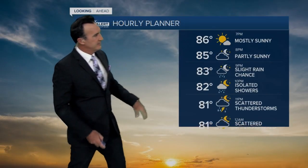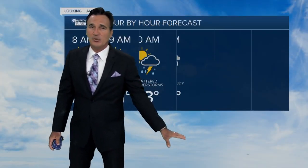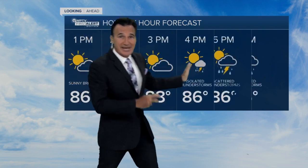The onshore wind's still going, so some wave action on the beaches there. I think that will drop off by late tomorrow. I think rain chances increase overnight. We could have some heavy downpours out there. And then tomorrow, some morning rain and rumbles of thunder. A little bit of a break in the afternoon. Then we'll bring back rain chances here by the end of the day.